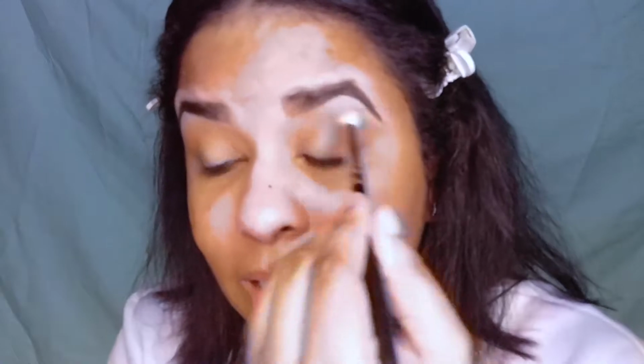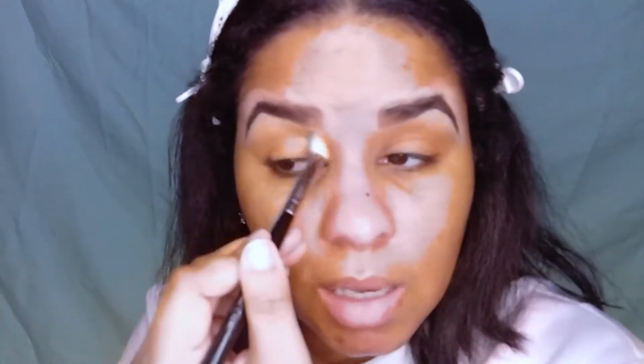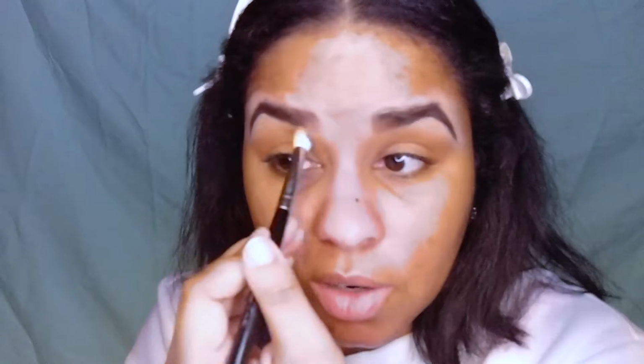Next step in my beauty routine is always eyeshadow. And Tiger's Eye is a pretty transition shade. I've used enough Kylie Cosmetics at this point that I kind of know what to expect from them. I actually had to take a little break from Kylie Cosmetics because it was becoming a Kylie Cosmetics channel. All of my reviews, all of my tutorials were featuring Kylie Cosmetics.